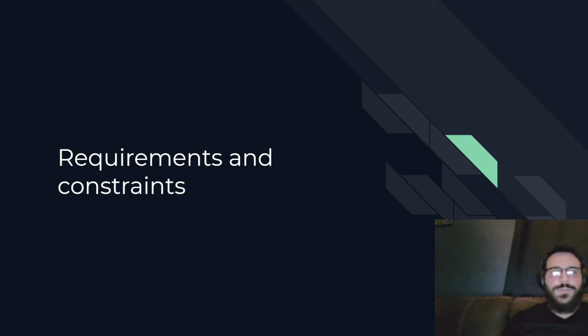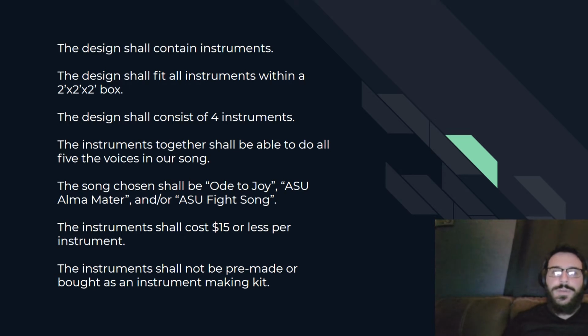For requirements and constraints, we came up with quite a little bit of a list. The list contains that our design shall contain instruments. The design shall fit all instruments within a 2 by 2 by 2 foot box. The design shall consist of 4 instruments. All instruments within the design shall be able to play all 5 voices in our chosen song. The song to be played shall be Ode to Joy, the Alma Mater, or the Fight Song. The instruments shall cost $15 or less per instrument.